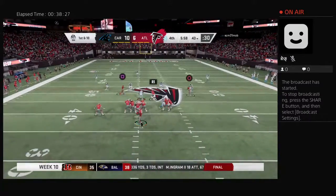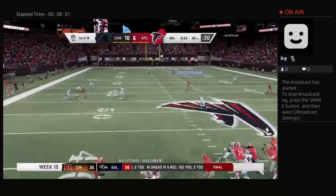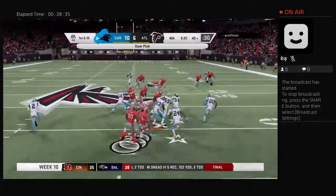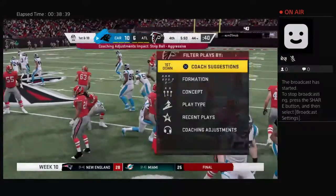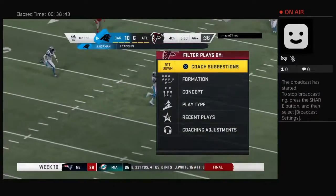A 1st down throw coming for Vick. And for the 4th time tonight, it's an interception. Picked off near the 29. And the return comes to a halt right at the 44-yard line.